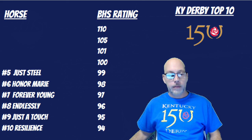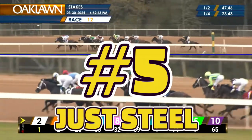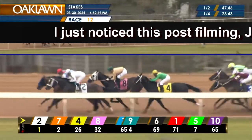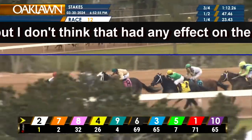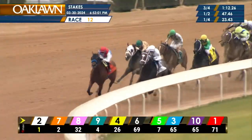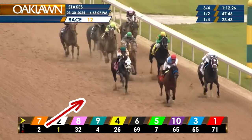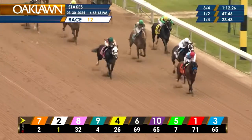That brings us to number 5, Just Steel, trained by Dwayne Lucas. He's looked pretty good in his prep races, I'd say, with the exception of the race two back, where I think he came back a little bit too soon, a disappointing 7th. He was only on 3 weeks rest then. Then they gave him a full 4.5 weeks or so, and he bounced back in a big way in the Arkansas Derby with a very strong second place finish behind Muth. He was clearly the second best horse in that race, even better than Timberlake that day. And obviously Muth is arguably one of the best 3-year-old colts in the country. So we've got to give him credit where credit is due.